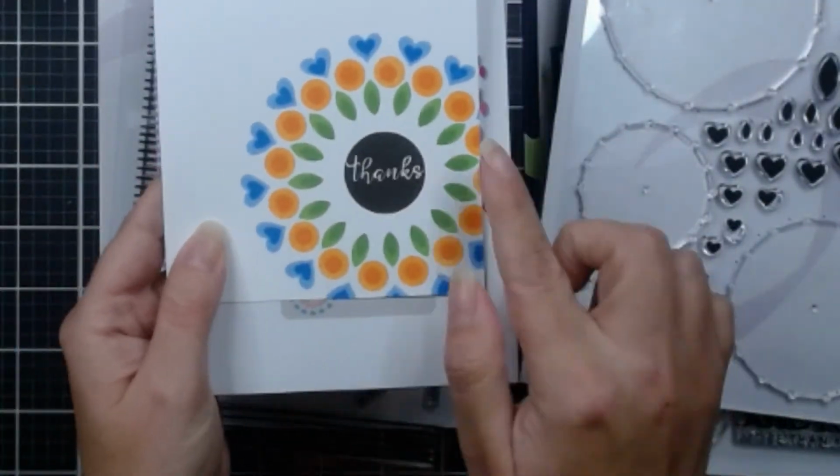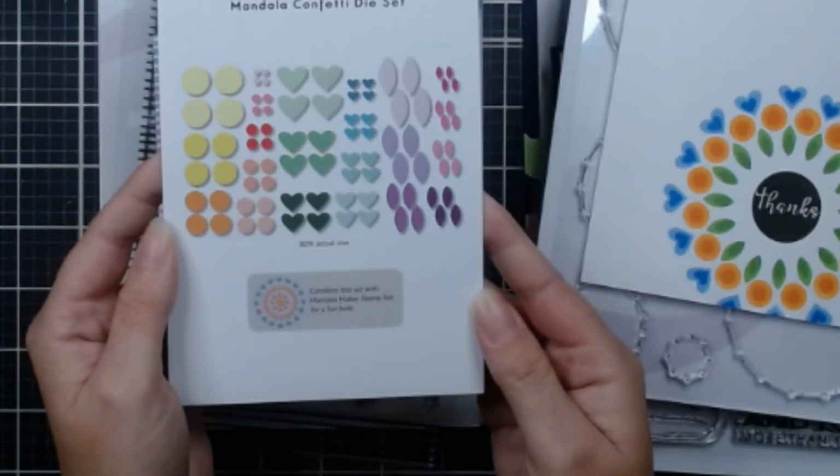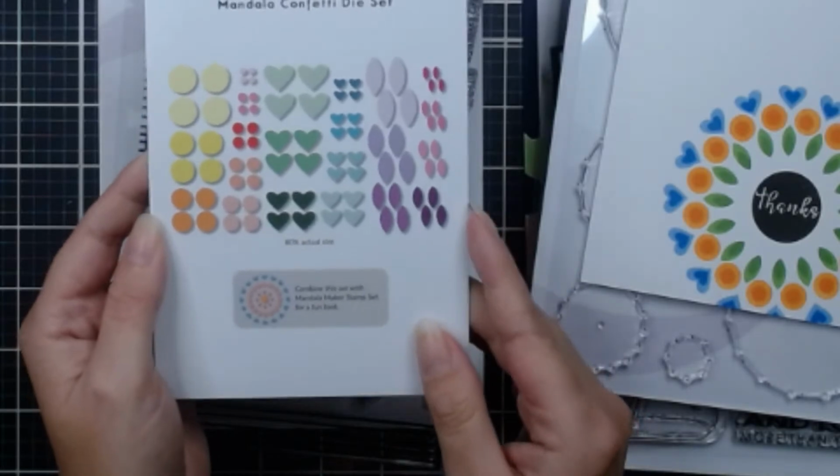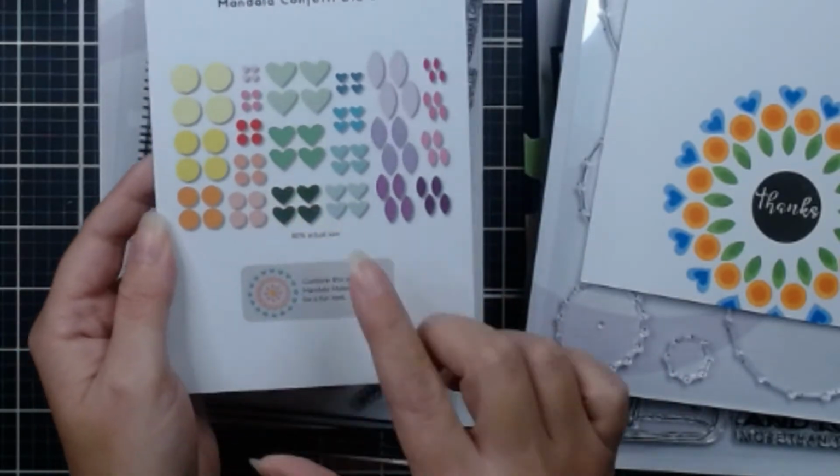You can see that this is the kind of effect that you're going to get. And then you can also get the die set. So instead of stamping the images, you can in fact create your mandalas out of different coloured cardstock that way.